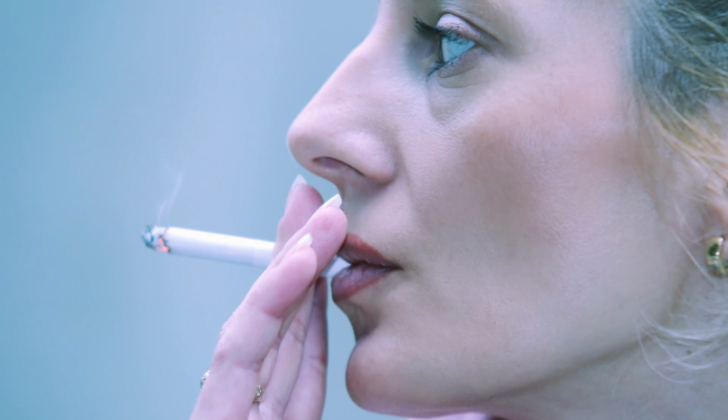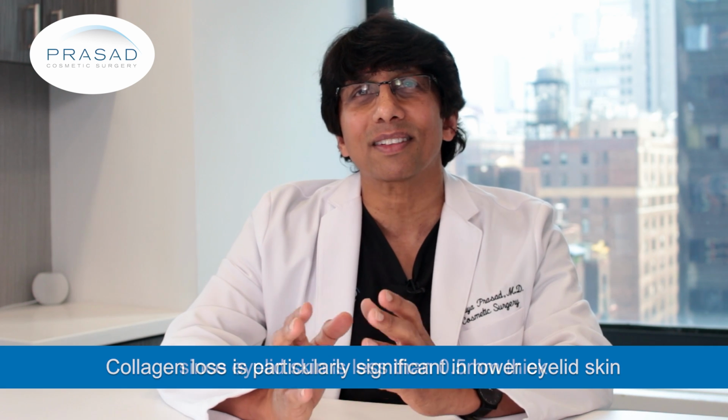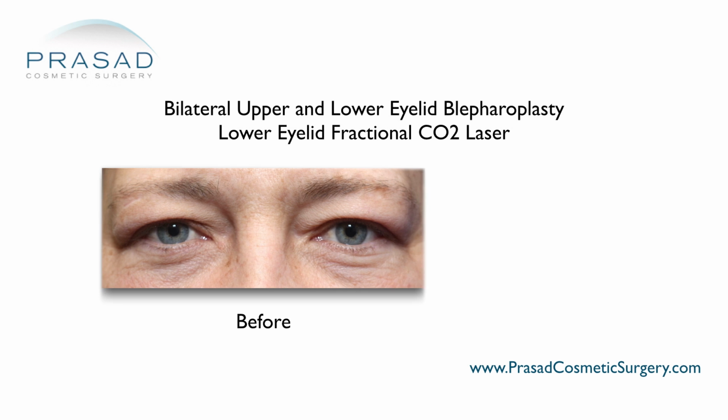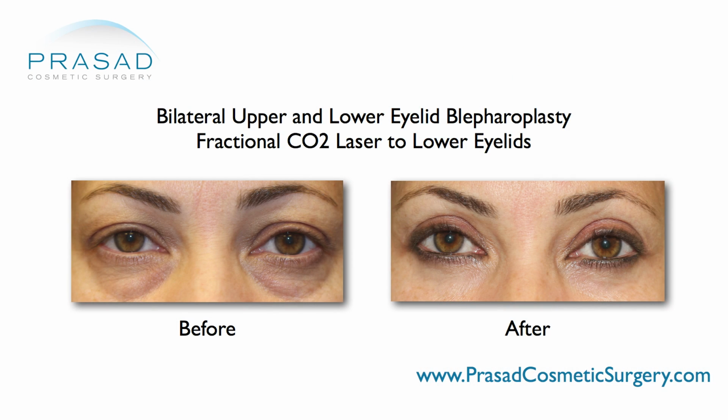This loss is compounded by processes that break down collagen, such as smoking and excessive sun exposure. This is particularly significant for the under eye area, since the eyelid skin is less than 0.5 millimeter in thickness. In my practice, I approach lower eyelid crepey skin by focusing on improving skin quality in the dermis through the stimulation of collagen production. I approach the outer aspect of the skin, or the epidermis, by focusing on color and texture.